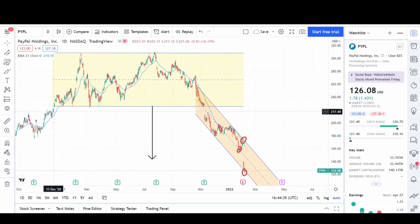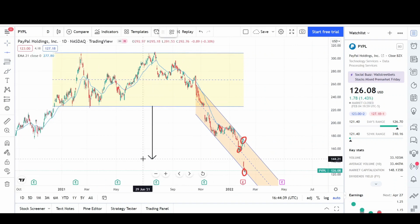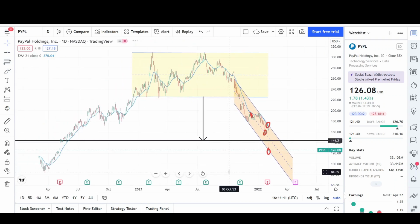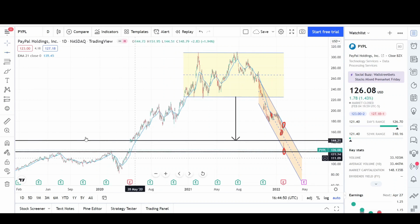Like I said before, my target for PayPal is right around the 150 level, the 144 level, and we pretty much exceeded it. And now we are bouncing right at prior resistance. So this could be leading to a small rally for PayPal, especially since we are oversold.